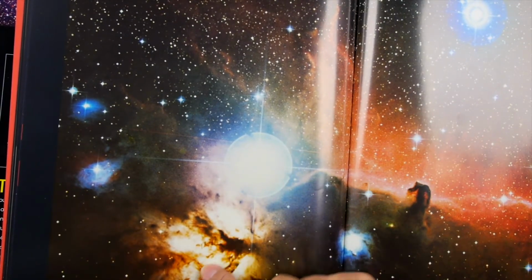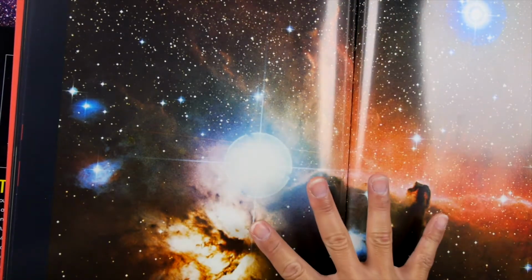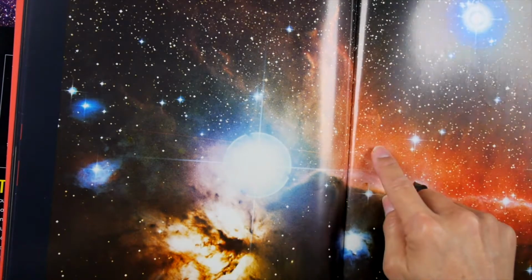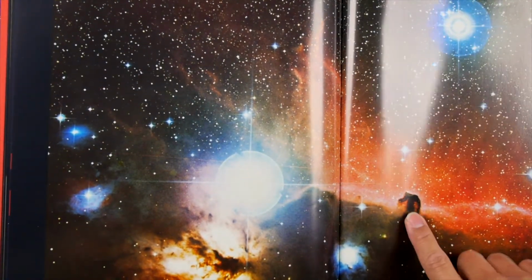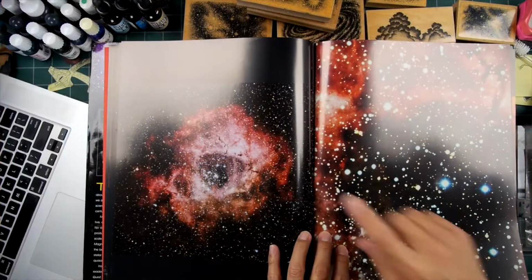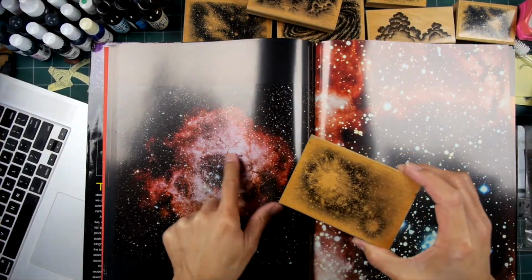And look at this. This is a completely different color here. I often do it in the same color scheme, but I really should break it up and go with different colors. But I always love the Horsehead Nebula. Yeah. But anyways, things like this, that type of patterning being created.